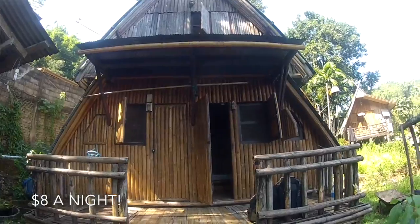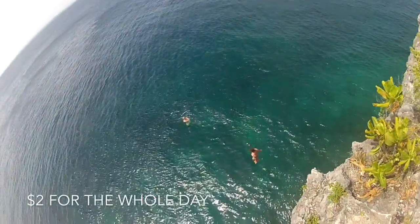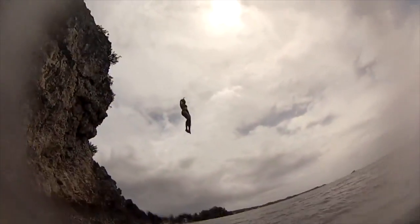If you don't have time, you need to have money, and if you don't have money, you better have a lot of time. The slower you travel, the cheaper it will be. If you're taking public transit, if you're price comparing guest houses, if you're only doing 1 or 2 touristy things a week, and you're spending time looking for cheaper free things to do, you are going to be going through your cash so much slower.